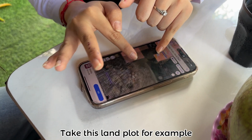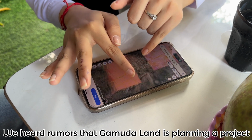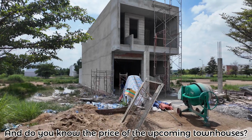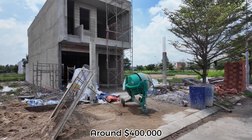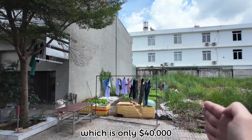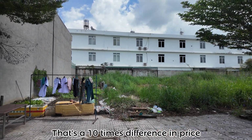Take this land plot for example. We heard rumors that Gamuda Land is planning a project right across the street. And do you know the price of their upcoming townhouses? Around $400,000 US. Now let's look back at our land, which is only $40,000 US. That's a 10 times difference in price.